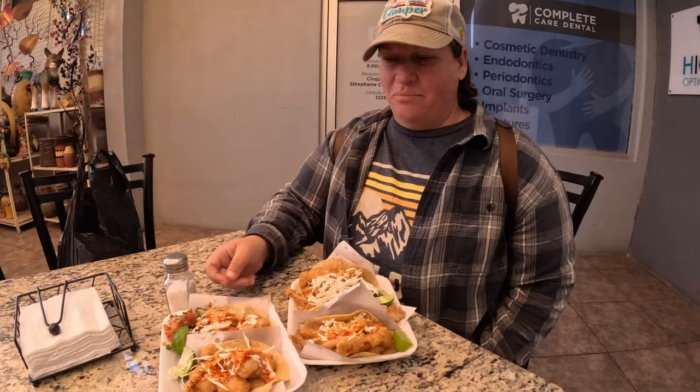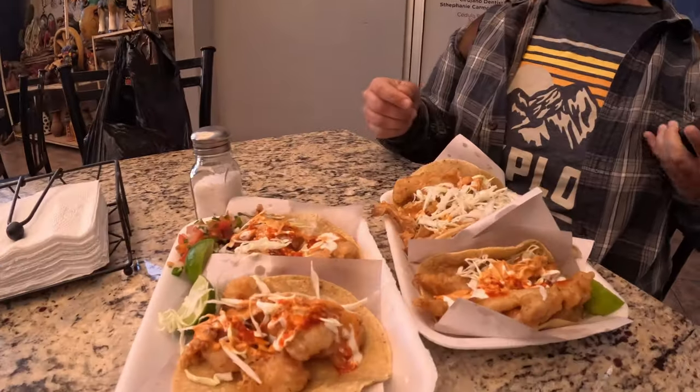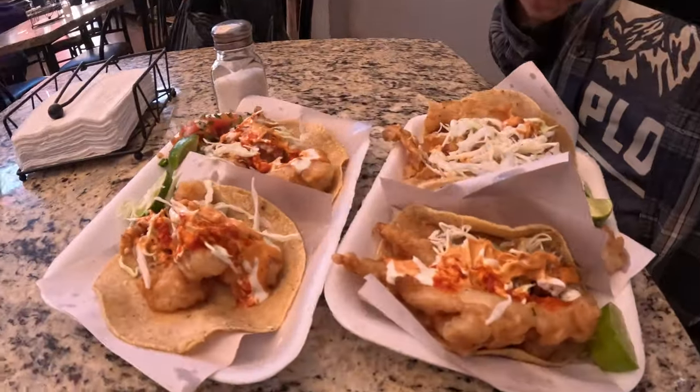What do you got? I have fish tacos. You got fish? And you're gonna let me try a bite of your shrimp tacos. Of course. Fish and shrimp tacos. They look delicious. They do, don't they? Yes.